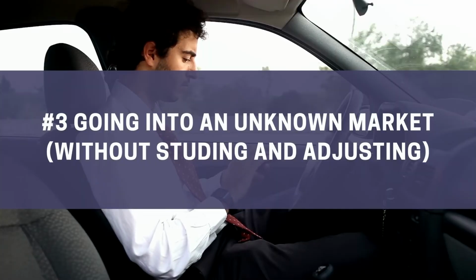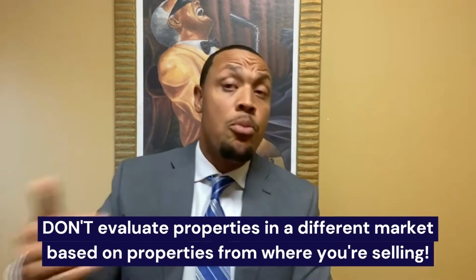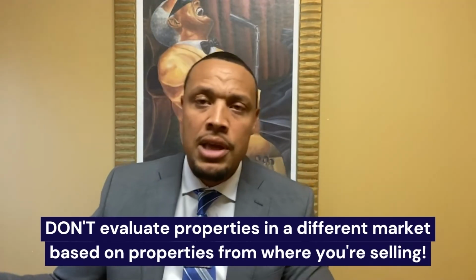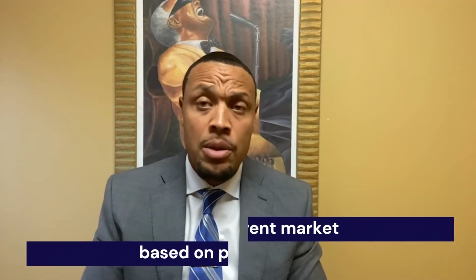Trap number 3, and this is a big one, going into an unknown marketplace. So you're selling a property in the Bay Area in California, and you want to buy something in Texas. It looks cheap. It looks great. The cap rate looks outstanding, and you just go all in. But you don't know how that property compares to the other properties in that market in Texas. You can't compare something in the Bay Area and something in Texas. Shoot, you can't even compare something in the Bay Area and the Central Valley, California.